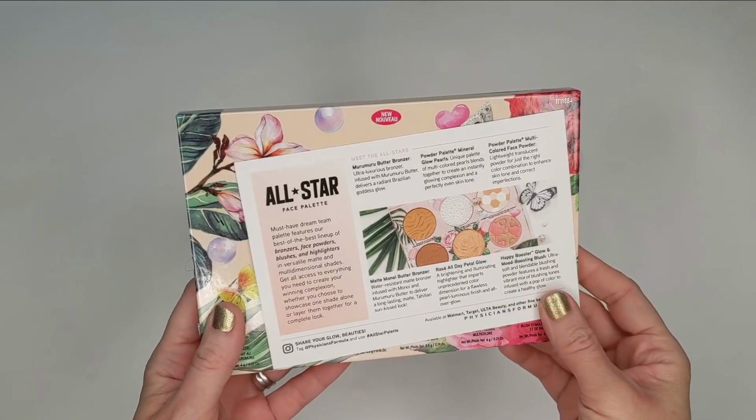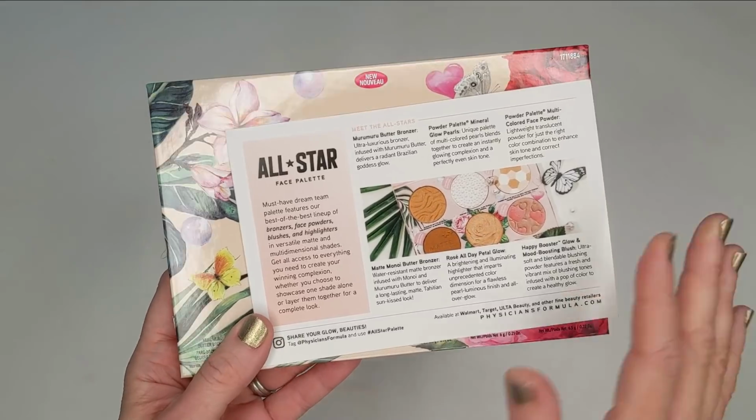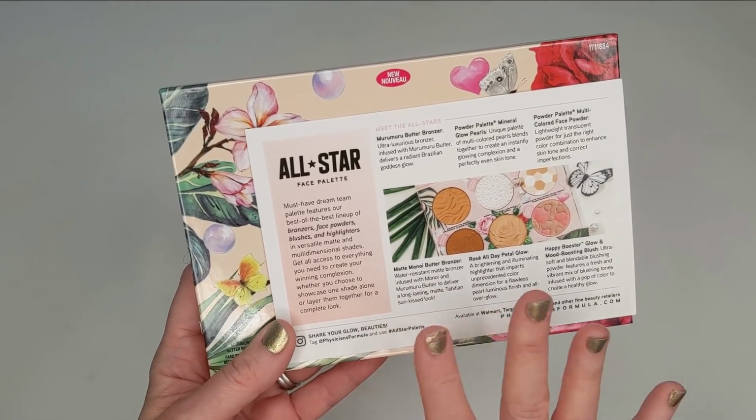Hey guys, it's Thursday. I got a package from Physicians Formula and they sent their All-Star Face Palette. I saw this come out a while ago and it looks so cute.